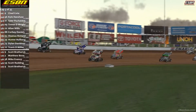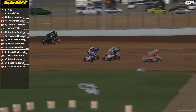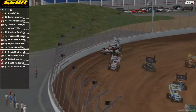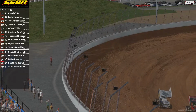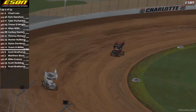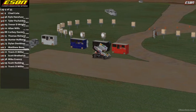That was Evans. Ryan's just not happy. No, I'm sorry, he crashed, so we get to call him Mike Evans. Yeah, we get to call him Mike Evans. Well, not a happy camper, as he's got a really torn up race car right now. Travis Miller involved in that one as well. Miller already in the pits. Miller had to tow it. And Evans, he was able to limp it back.